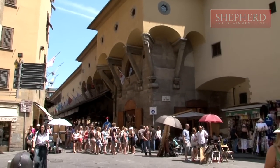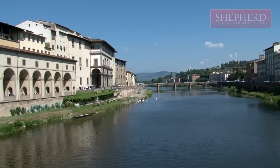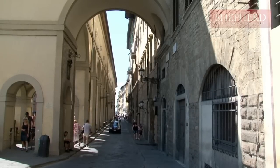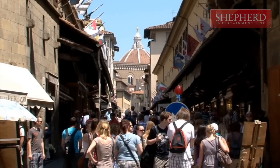The city, called La Bella, reached its peak during the Medici dynasty. Its historic center became a World Heritage Site in 1982, and in 1986, the cultural capital of Europe.